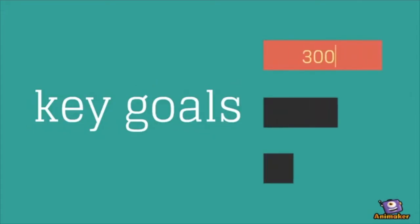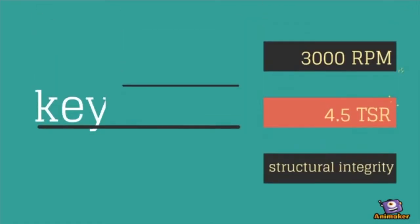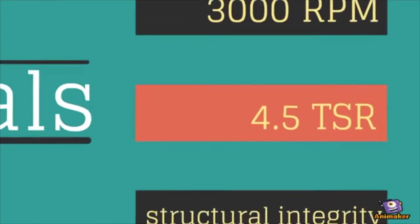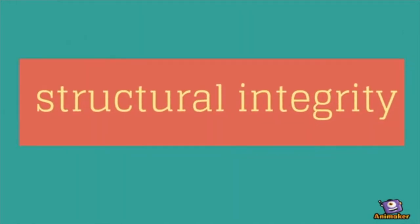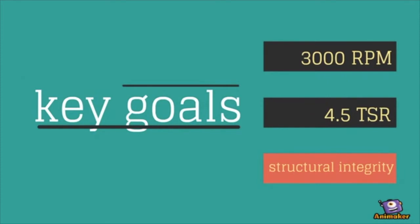Following these constraints, we identified 3 key goals we wanted to achieve with our design. First, we aimed to hit the maximum RPM of 3000 at 12 meters per second. This will allow our blade to generate the most power. Next, we decided on a TSR of 4.5. Using the data from QBlade, we found that the optimal TSR is approximately 5.5. However, to avoid exceeding the maximum RPM of 3000, we chose a more conservative value of 4.5. Lastly, we decided to prioritize the structural integrity of our blade, since mass was not a concern, meaning we could have thicker blades with no penalty.